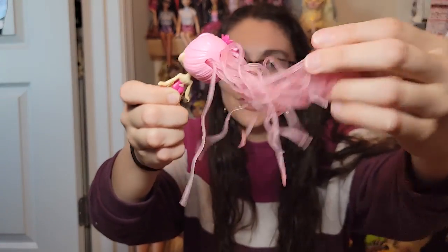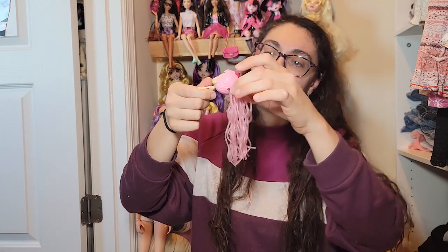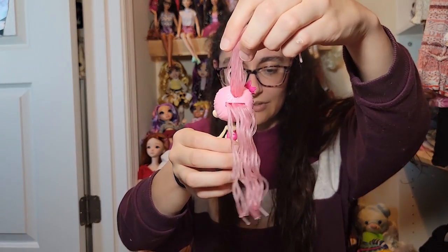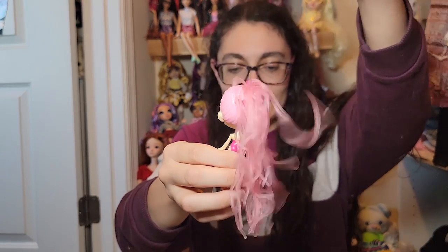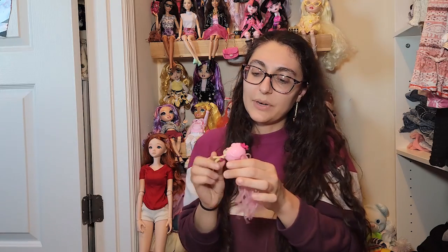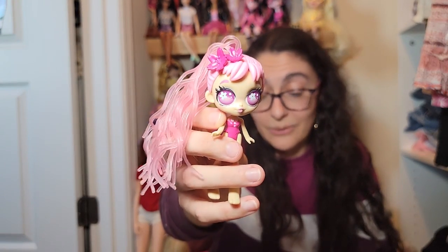It's a little bit stretchy, but after ripping out one of Rory's pieces, I'm a little wary on pulling it too much. Actually, hers looks like it's separated into two sections, so she has a little bit hanging down here and then kind of like a half up, half down. I would be more upset about the molded part of her hair if the rest of it was regular hair, but since it's just this fun noodly fidget toy kind of thing, it makes sense for the bangs and the main part of the head to be molded plastic.